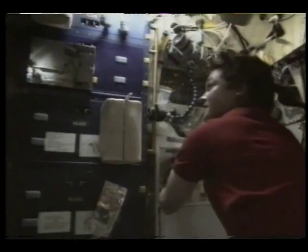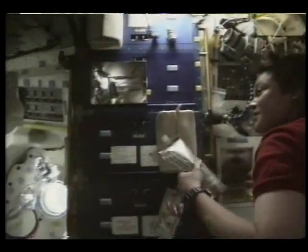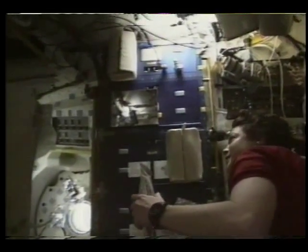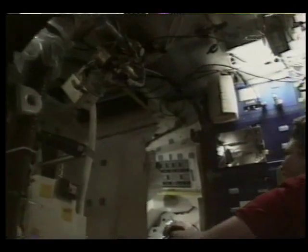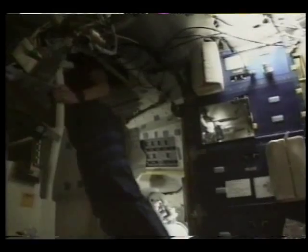I think she's going to pass up some food to Sam. He doesn't get an opportunity to come down much since the experiments and the telescopes keep him so busy. That's the only way to do it. Weightlessness is great. Well, I guess Tammy's got to go back up to work.